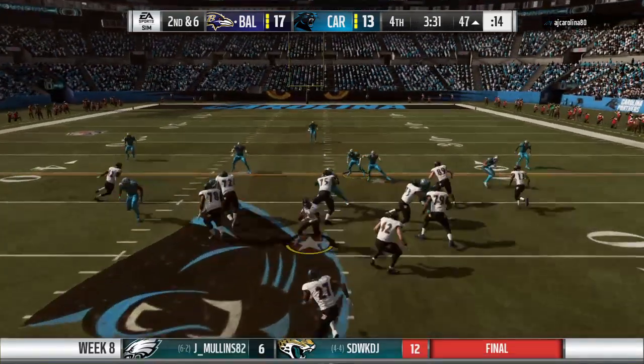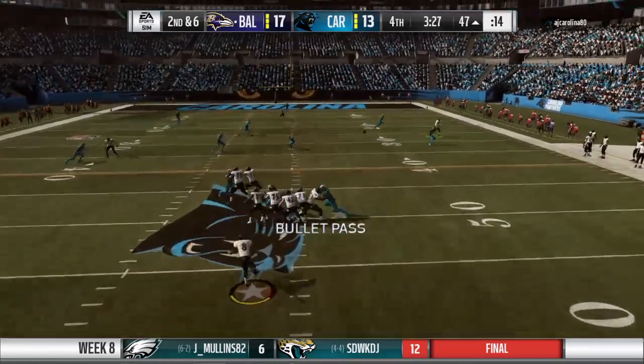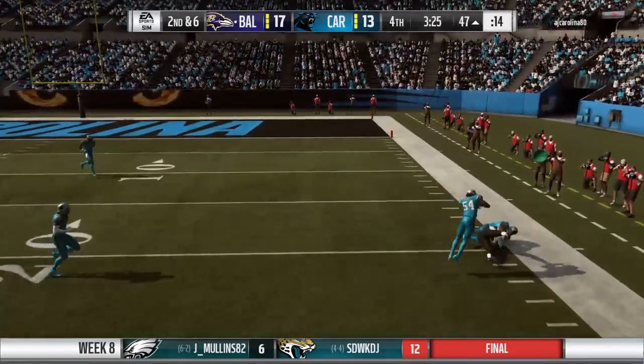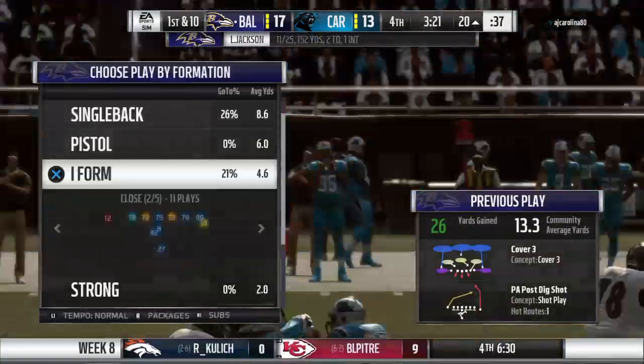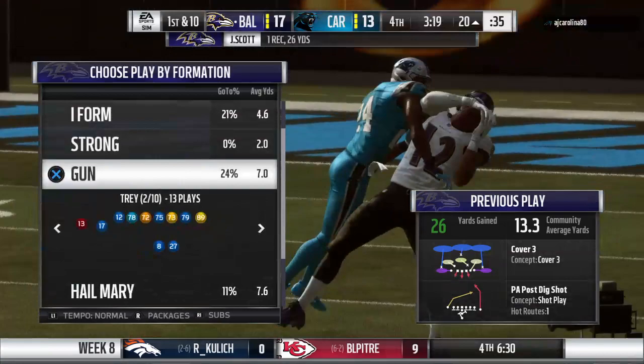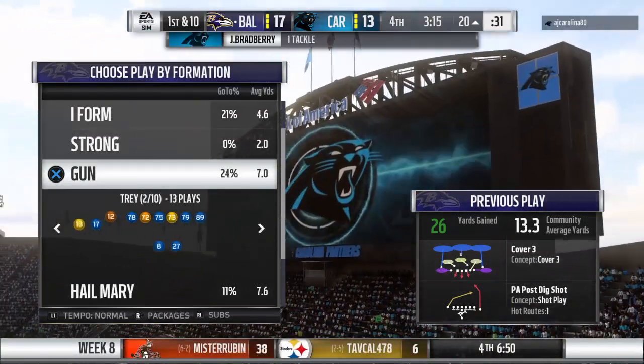Yeah, think about all the practices we've watched where they have that tempo period to go over things just like this, where they describe the scenario, tell you what they're looking for, and make sure that they're still attacking, yet at the same time not going so fast as to leave too much time on the clock. A good pickup there, 26 yards.